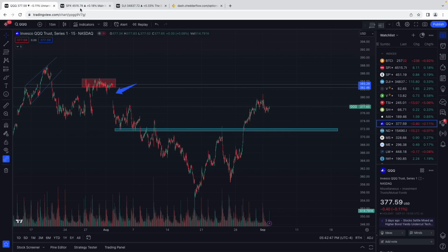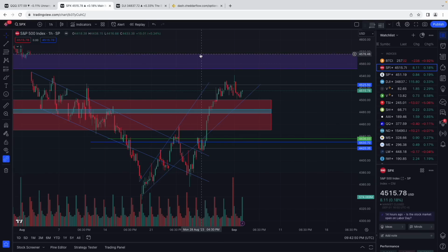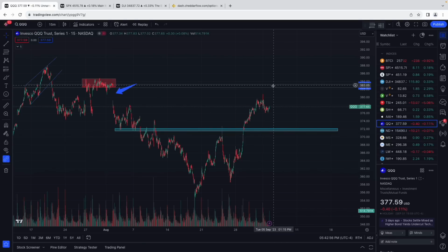So very similar to the SPX 4,575 kind of stop out level, or level you don't want to see surpassed for this pullback thesis to work out. It'd be very similar on QQQ, this range up here. These are 2 critical pivots that cannot be surpassed in order for price to pull back from these levels, because so far it's been tracking nicely. We did have that pop, an aggressive pop to the upside last week.